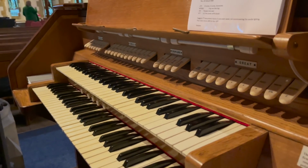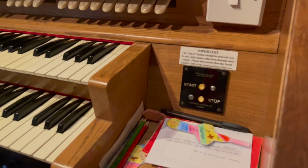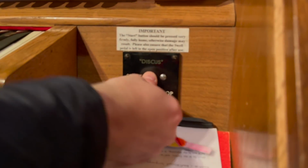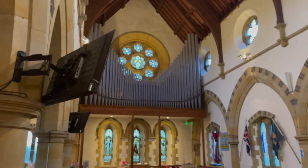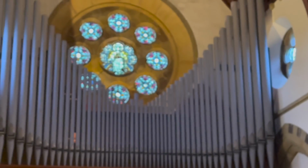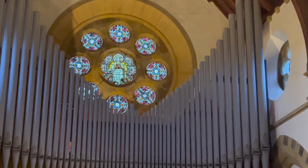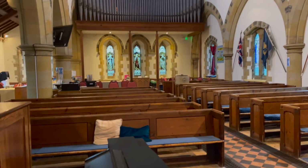I always wondered, you see this here? You've got this start stop. What does discus mean? Discus is the name of the brand of the blower. So that's the brand. You see lots of discus blowers around the country. Okay, I'm glad we've cleared that one. So if we start it there, you'll hear the wind come on. Oh, yeah. Warming up, isn't it? Warming up, yeah.